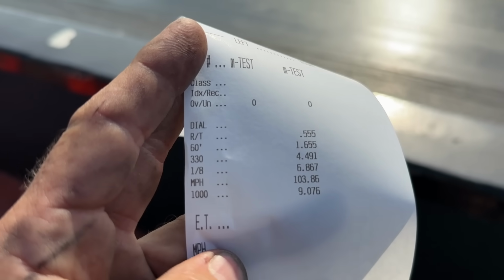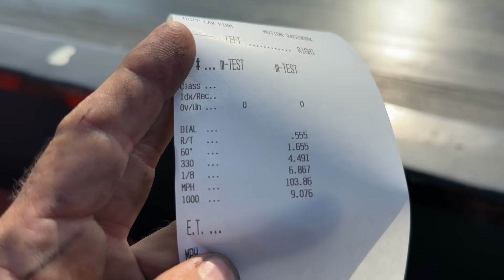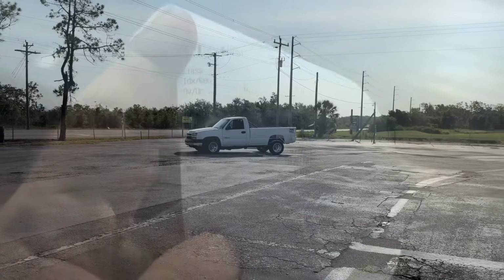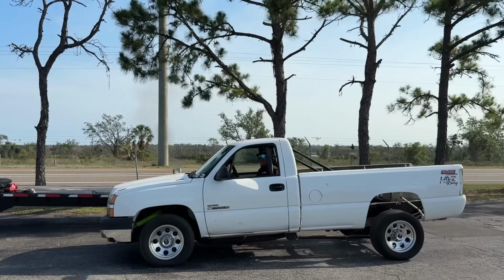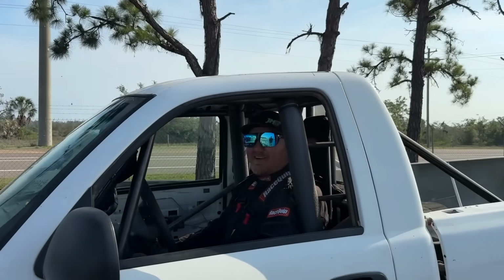We'll let him go over it. Looks like he went 6.86 at the eighth mile, 103 miles an hour. So he's pulling back up again, no problems. The truck went faster. He's got a smirk on his face, so something happened. I remembered to lock the converter that time. I think it felt better. Yeah, it ran faster. What did we do?